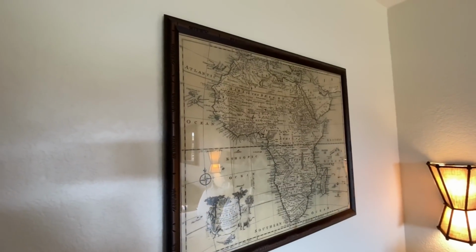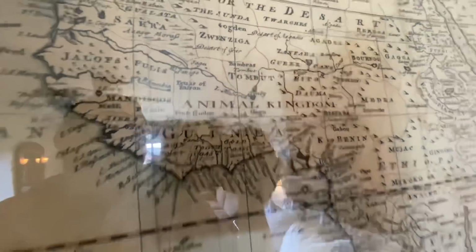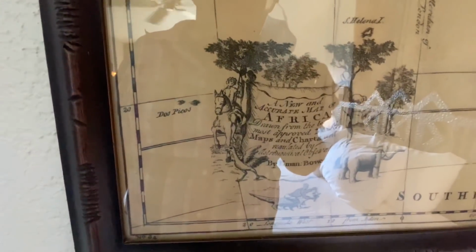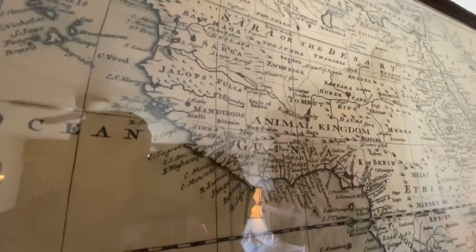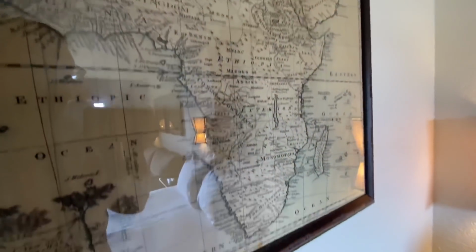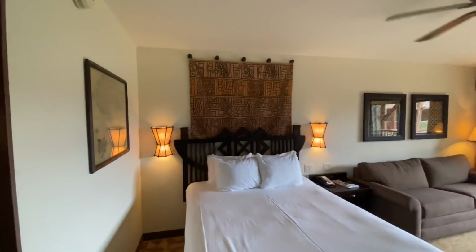of Africa, which also says that there's a hidden animal kingdom, I guess. And are there any Disney details in this then? New and accurate map of Africa. I don't know if there's any Disney references or they just found a map that happened to say Animal Kingdom. I don't know. Maybe it's a term for an area in Africa.